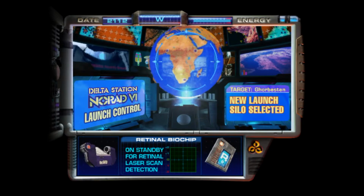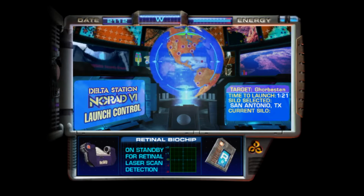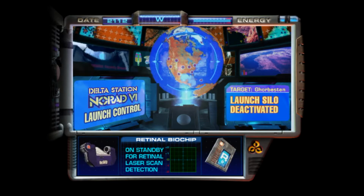New launch silo selected. San Antonio, Texas. Launch to proceed in 1 minute. 30 seconds. Red alert. Nuclear safeguards disabled. Missile launch imminent. Abort launch sequence from manual override terminal only. Silo deactivated. New launch silo selected. Bangkok, Thailand. Launch to proceed in 1 minute. Nuclear safeguards disabled. 20 seconds.